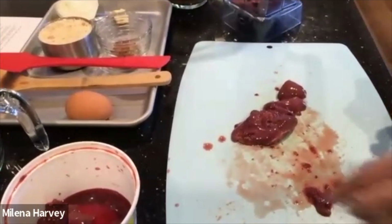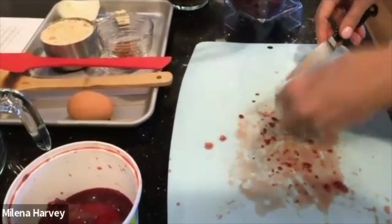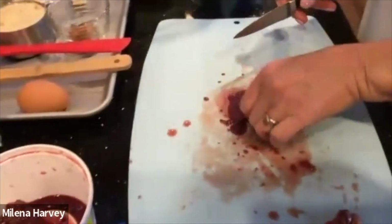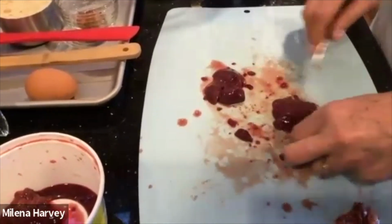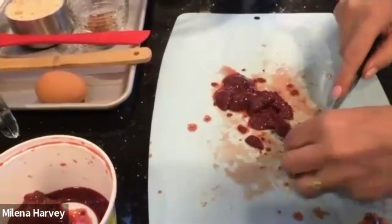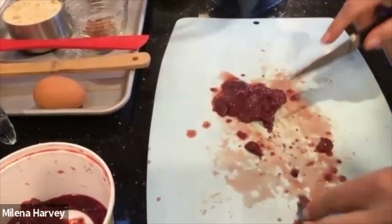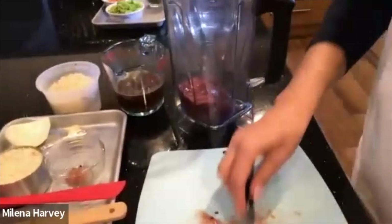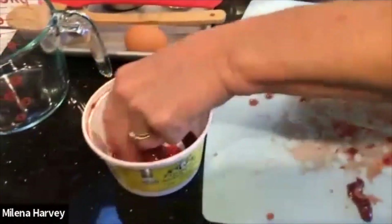And while I'm doing this, I'm gonna go over the rest of my ingredients. You will need some breadcrumbs, and for half a pound of liver, I use about 1 cup of breadcrumbs. You can use plain breadcrumbs or ones with Italian seasoning. It's totally up to your preference, but they need to be nice and dry breadcrumbs. Then you will need 1 egg for half a pound. And we're done with the livers.